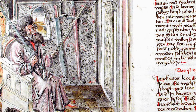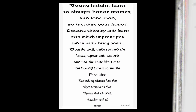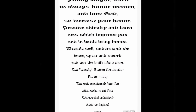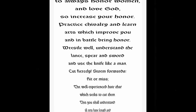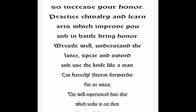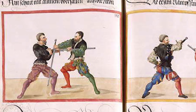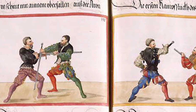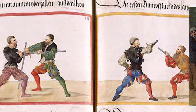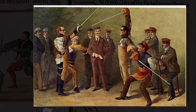Let's move to the German tradition. At its center stands Johannes Lichtenauer. What survives of his teachings is something called the Zettel, a mnemonic poem, short, cryptic verses. They read less like instructions and more like riddles. They don't explain, they point. The verses were designed to help trained students remember orally taught lessons, and to obscure meaning from outsiders. This wasn't accidental vagueness. It was intentional encryption.